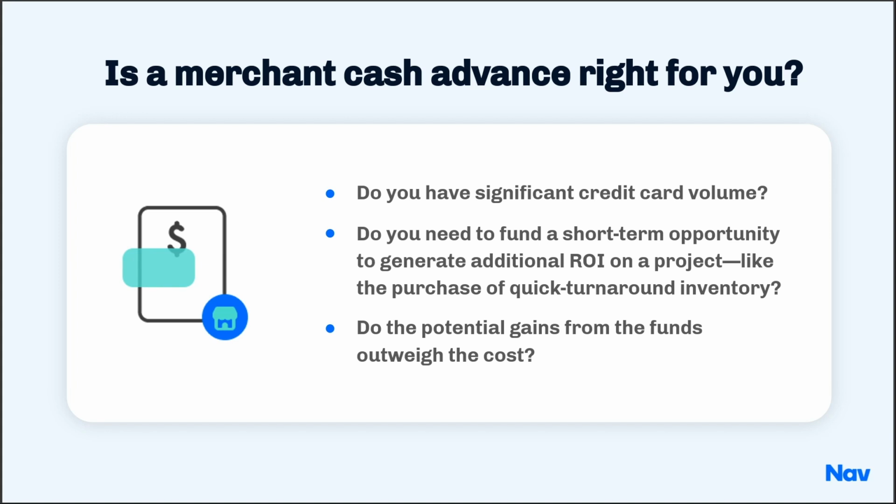So does it make sense for you to get a merchant cash advance? There are some questions you should ask yourself. Do you have significant credit card volume to make it worth going through the process? Because that's what this is all dependent upon. Do you need to fund a short-term opportunity to generate ROI, like maybe buying inventory at a discount? And do the potential gains from the funds outweigh the costs?